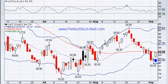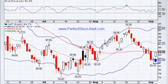Today is Thursday, September the 6th, 2012. We'll be looking at Caterpillar Incorporated, ticker symbols CAT or C-A-T. It's right there. You should already have that memorized. And you're looking at this chart here. I'm going to show you right quick what you've got.